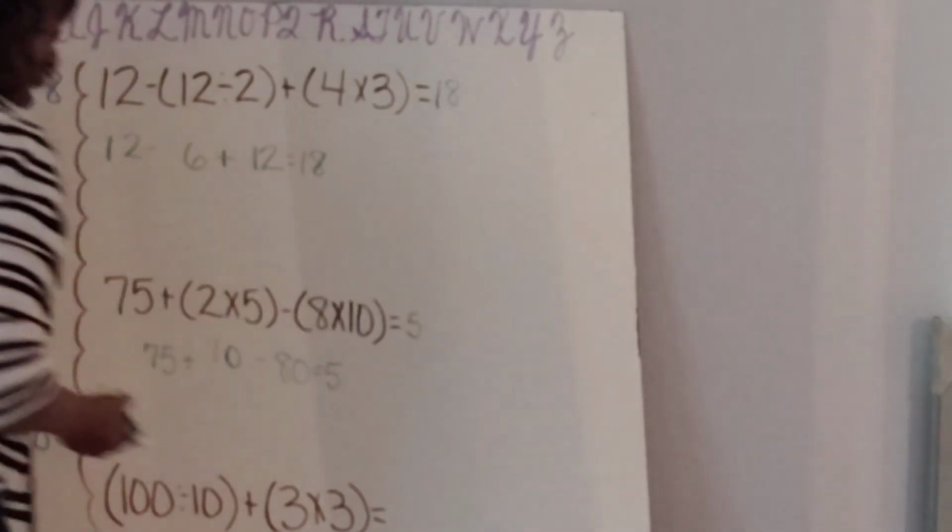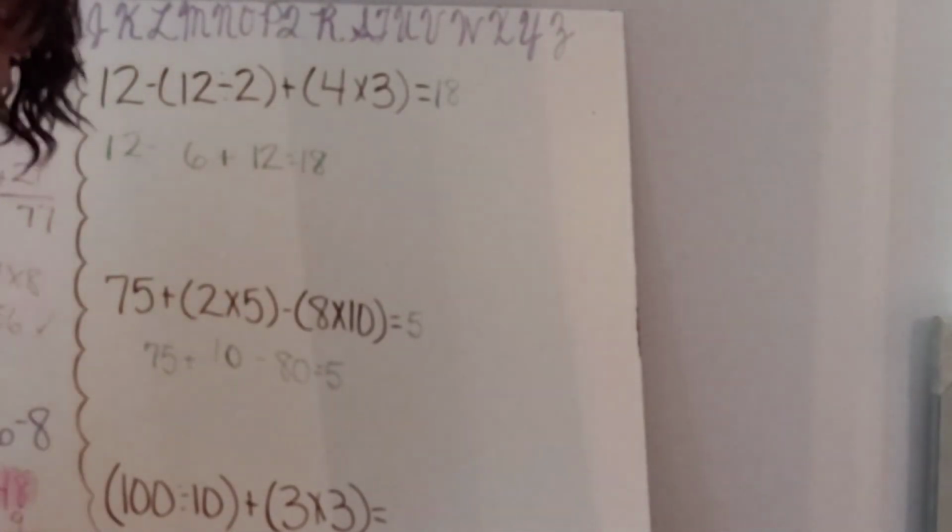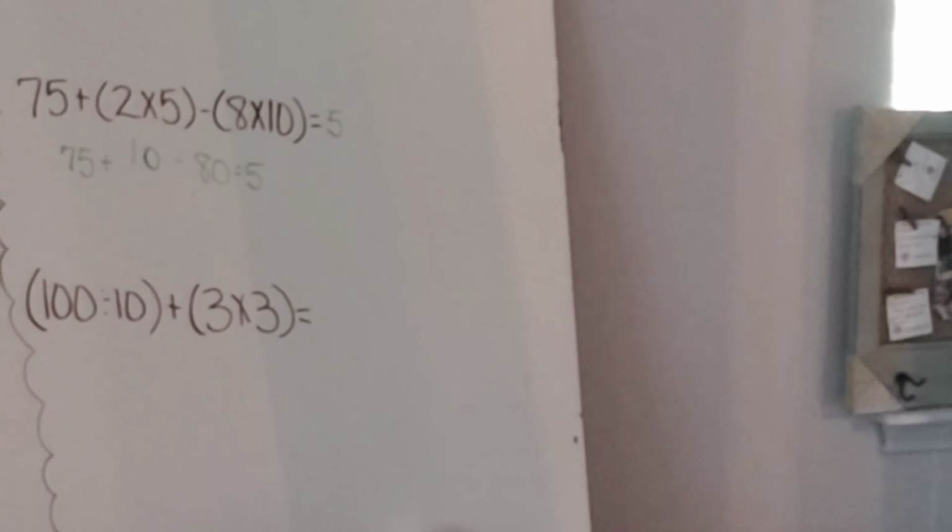Put it in both blanks. You see that? That's really easy. Then our last one. It's a very simple one because it's just both parentheses. So 100 divided by 10, 10, plus 3 times 3, 9. So yes, equals 19 for both. Okay, put it in both blanks.